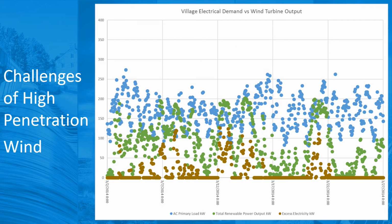Returning to this earlier graph, we see hours where there's excess energy, shown in brown, that must be considered in the system design. During the conceptual design phase of your project, you need to decide how to respond to these periods of excess. Will you curtail or turn off one or more of your wind turbines? Do you have secondary loads such as electric boilers, baseboard heating units, or dispatchable pumps that can be turned on and off as this excess wind power fluctuates?